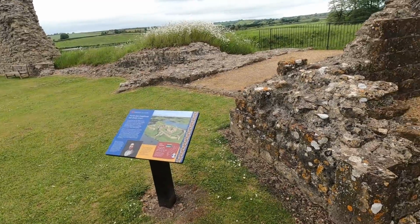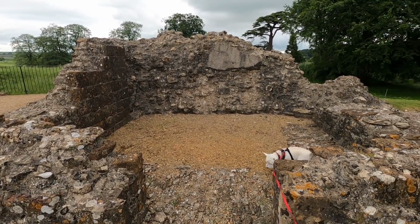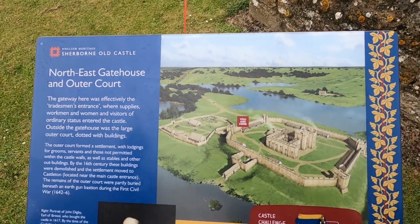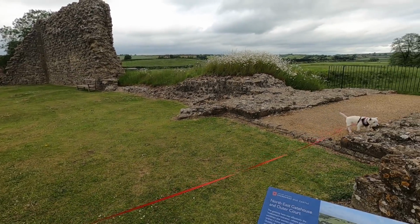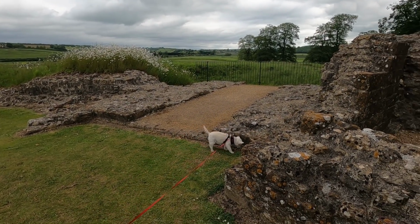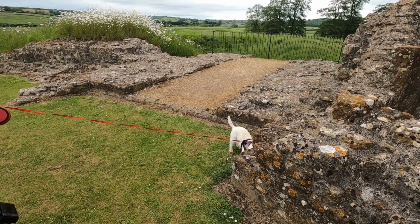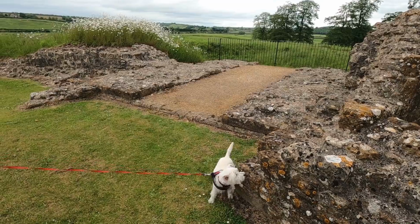So this is the tradesman's entrance, where supplies, workmen, women and visitors of ordinary status entered the castle. The outer court formed a settlement with lodgings for grooms, servants and those not permitted within the castle walls, as well as stables and other outbuildings. By the 16th century these buildings were demolished and the settlement moved to Castleton, located near the main castle entrance. The remains of the outer court were partly buried beneath an earth gun bastion during the First Civil War.